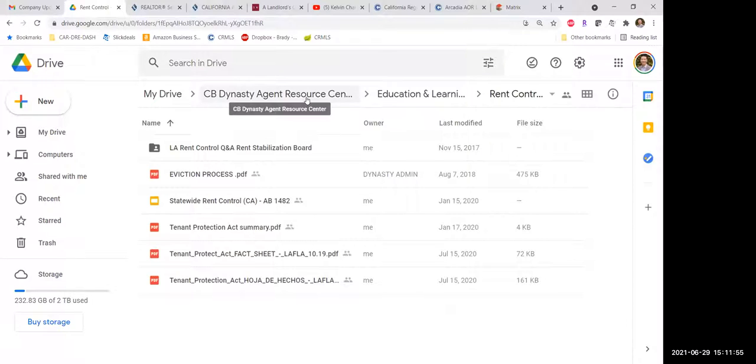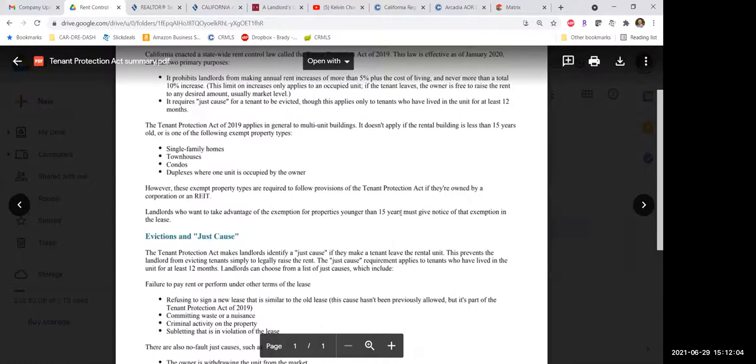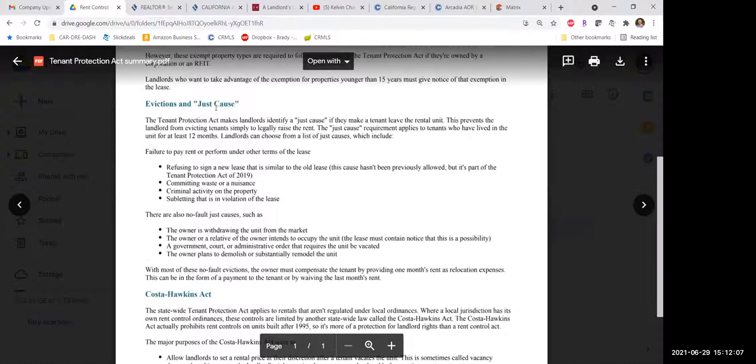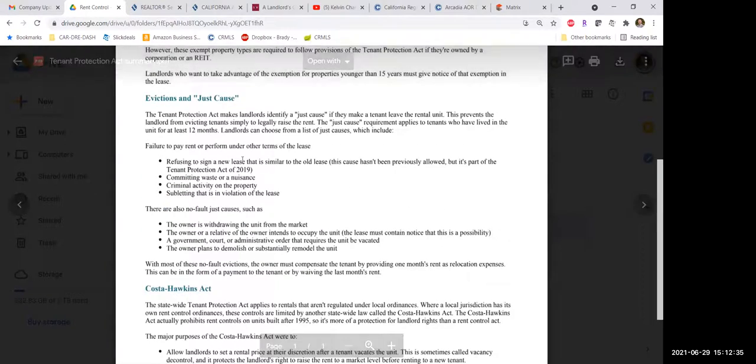So in the Dynasty Agent Resources, if you want to read the rent control area, here's the Tenant Protection Act policy with the evictions and just cause. Just cause means there's two ways you can evict a tenant. One is at fault, meaning the tenant has a fault. They breached the contract. They have other people living in there that are not named on the lease. They have a business operating, they're doing drugs or illegal activity, whatever it is, that's what's called at fault. You have a reason to evict them. They don't get protections when they're at fault.